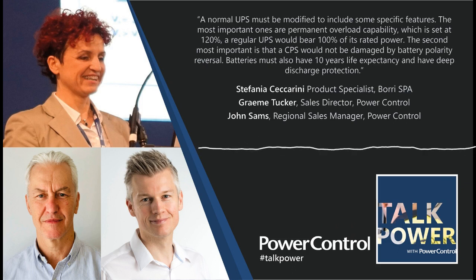Inrush current is a very important aspect to be considered when sizing any UPS for any application, including CPS systems. And as you mentioned before, emergency lighting can exhibit quite a high inrush current sometimes.